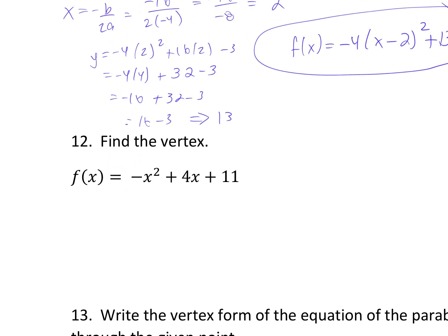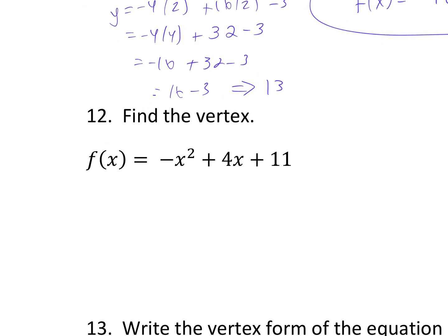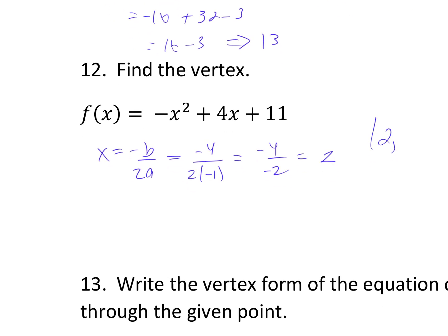All right, number 12, find the vertex. How do you find the vertex? How do you find the x part of the vertex? X equals negative b over 2a. So I have negative 4 over 2 times negative 1. Negative 4 over negative 2 gives me 2. So my vertex is at 2, comma. How do I find the y? Good.